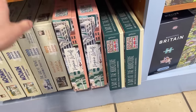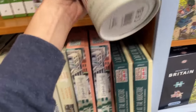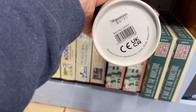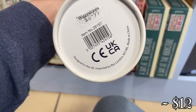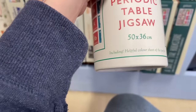And then we have a couple Galesons here, which I'm going to do my best to not show brands that we do have back at home because you guys see them all the time. I'm really trying to pinpoint ones that I am not familiar with. You might be, but this is another UK puzzle. This is just a periodic table. 300 pieces. This is a London company. I cannot see the brand back there, but that's that one.